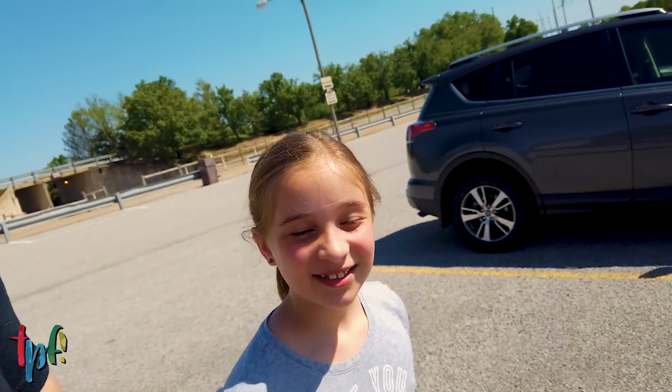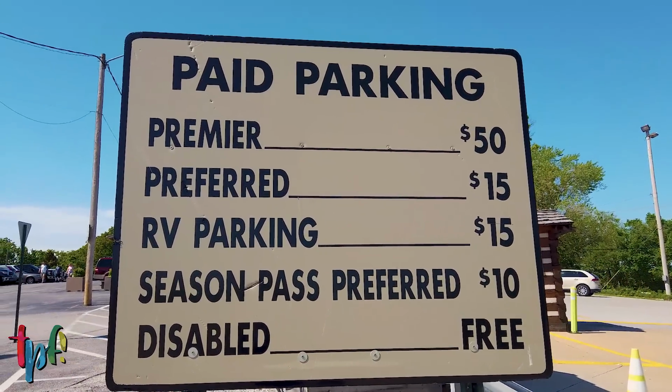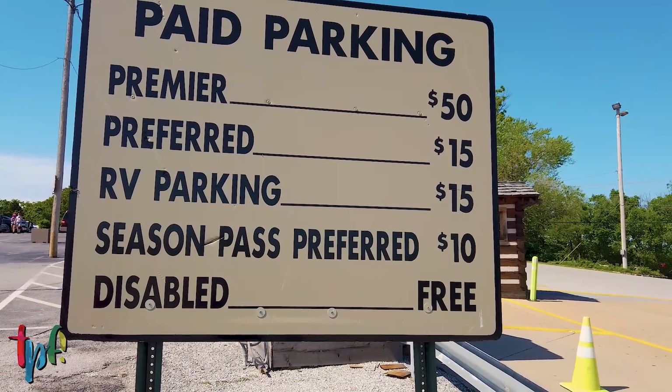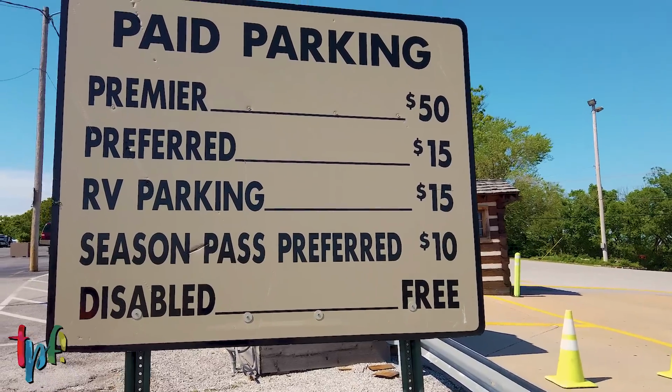Yes. Let's do it! So speaking of parking, here's something that never was around back in the day, paid parking. And parking was always free. It's still free today, but now you can upgrade and get some pretty rockin' parking here at Silver Dollar City.